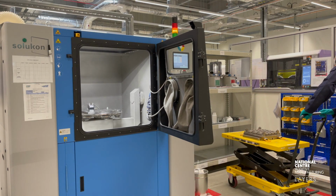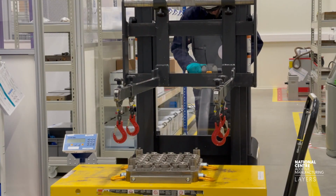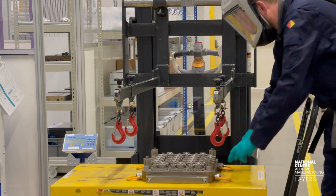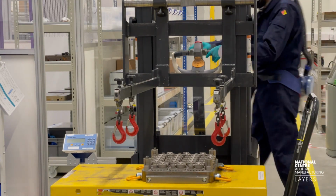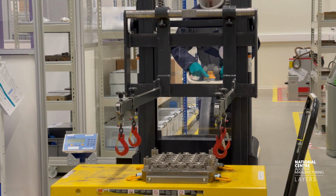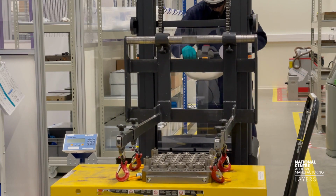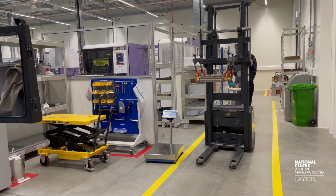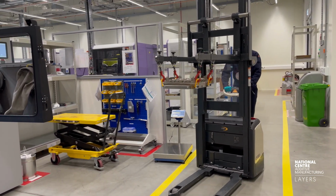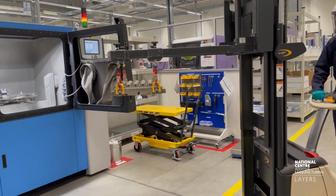Fair enough. I know from my experience, one of the challenges is removing powder in a standard way. In the olden days you might put these parts on a vibrating plate and just shake them to get the powder out. If you're in production trying to do that over and over again, that's not repeatable. So what we found is Solukon have come up with a really neat solution which provides a standardized method of removing powder.